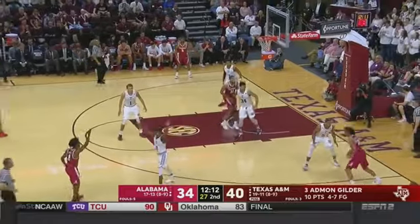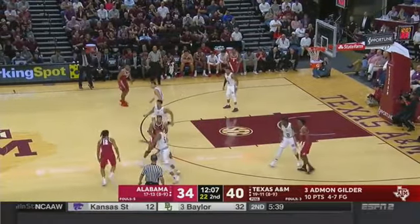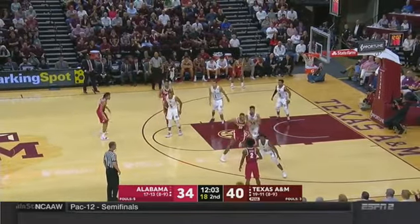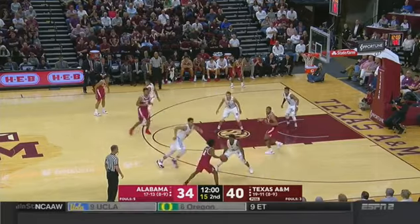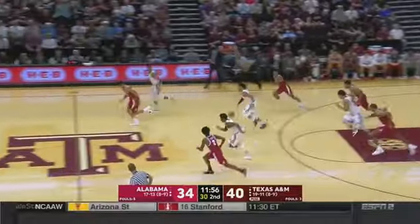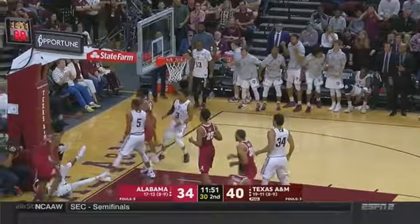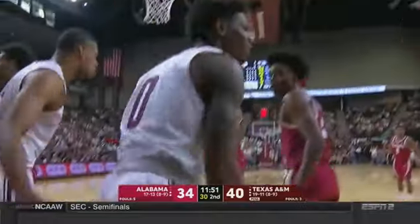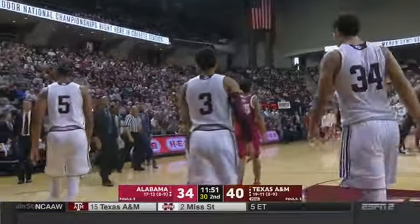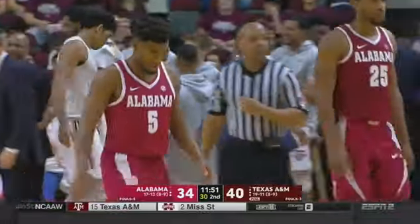A&M by 6 after the Gilder triple. Well, Oklahoma got a nice win last night. And Trae Young didn't play outstanding, but played well enough. And he finished with 15 or 13? Yeah, 15 points. But for Oklahoma, that was a much-needed victory. Nice feed. Oh, that one was halfway down out of the hand of Chandler. We've got a 6-point Texas A&M lead as Alabama needs to find some offense and a sense of urgency. Let's get you back to Kevin Connors and company.